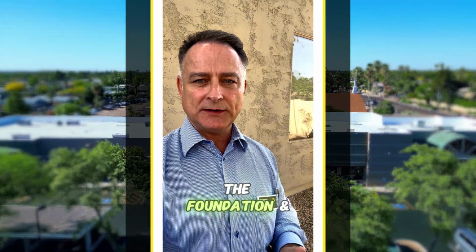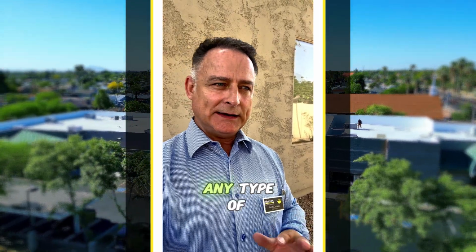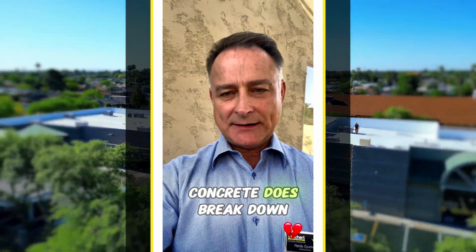It's a special concrete that they put on the foundation, and it seals it, and of course it erases any type of imperfection on the exterior of that concrete, because over time concrete does break down.